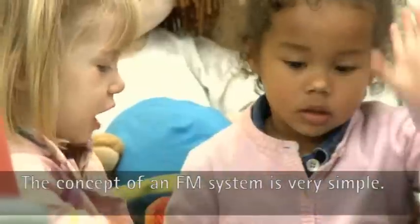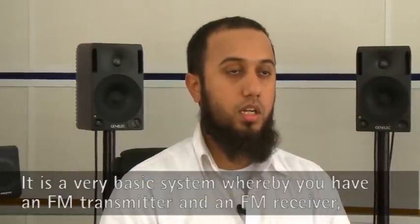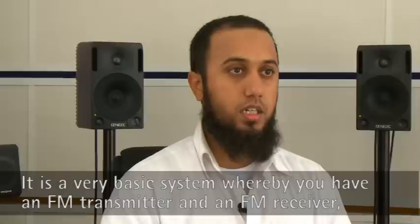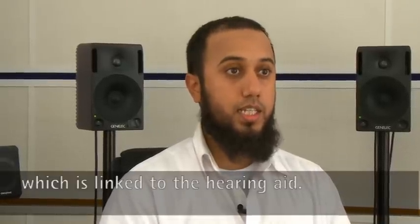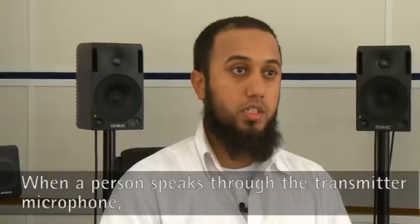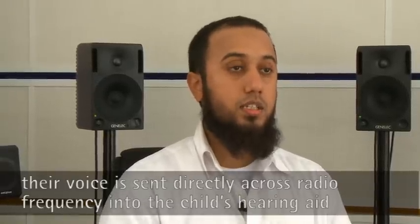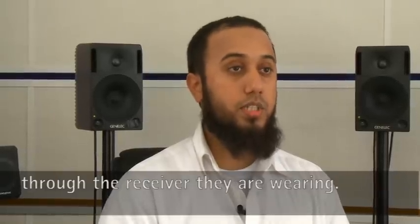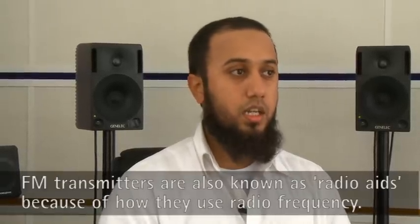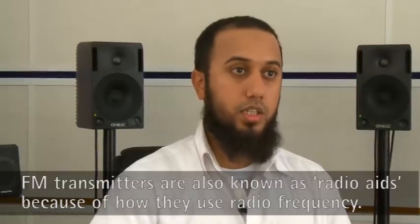The concept of an FM system is very simple. It's a very basic system where you have an FM transmitter and an FM receiver which is linked to the hearing aid. So when the person who speaks through the transmitter microphone speaks, their voice is directly sent across radio frequency into the child's hearing aid through the receiver they're wearing. Also commonly, FM transmitters are known as radio aids because of the way that they're using the radio frequency.